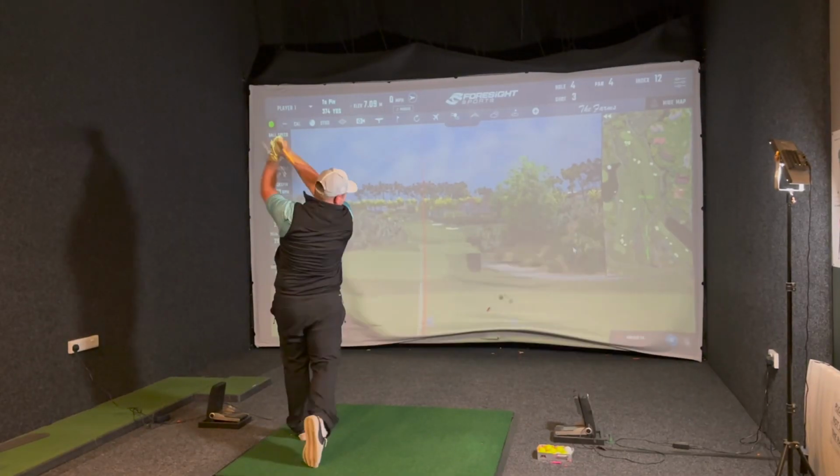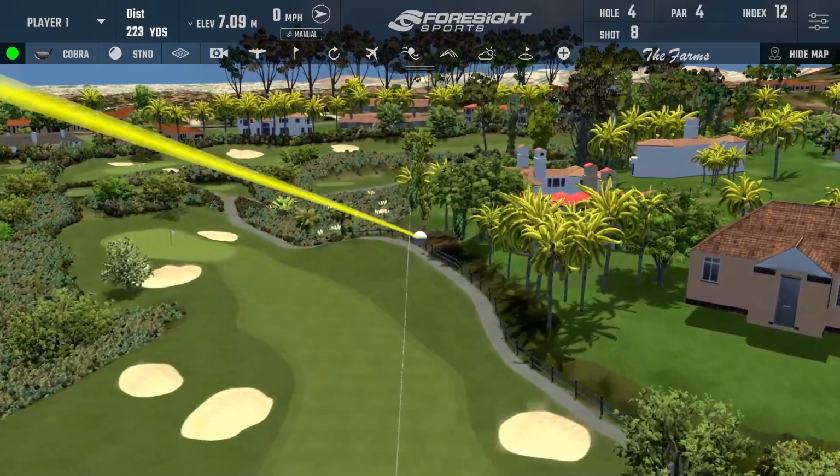This could be the perfect time for you to grab a bargain whilst buying a brand new driver in 2023.